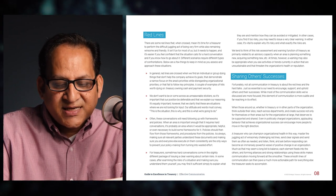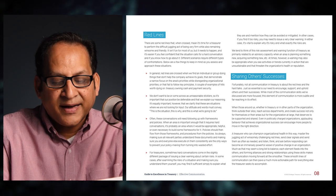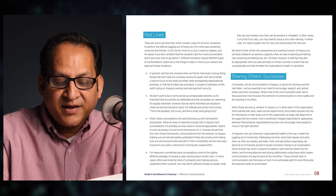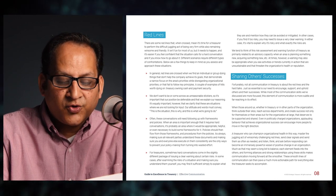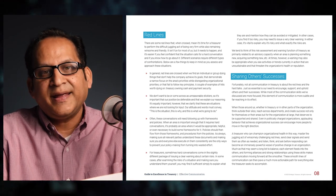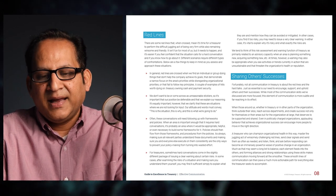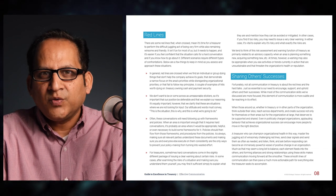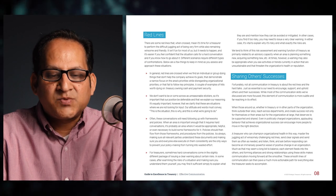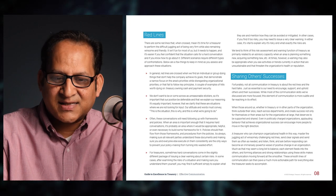Fourth, for treasurers, sometimes hard conversations come in the slightly different package of issuing a clear warning about certain risks. In some cases, after examining the risks of a situation and making sure you understand them yourself, you may find it sufficient simply to explain what they are and mention how they can be avoided or mitigated. In other cases, if you find it too risky, you may need to issue a very clear warning. In either case, it's vital to explain why it's risky and what exactly the risks are.